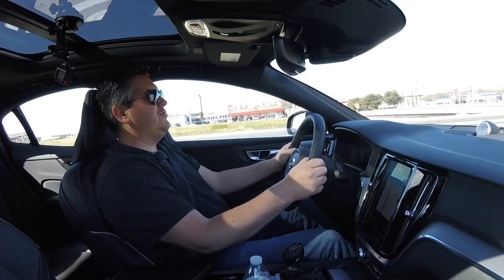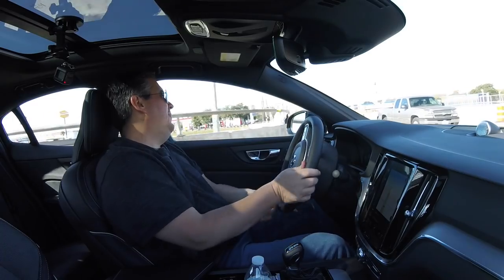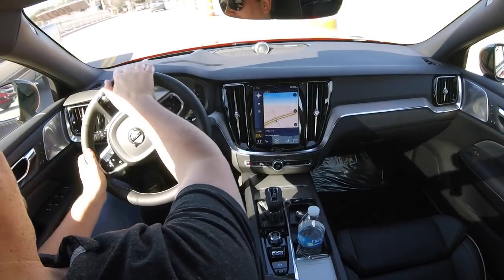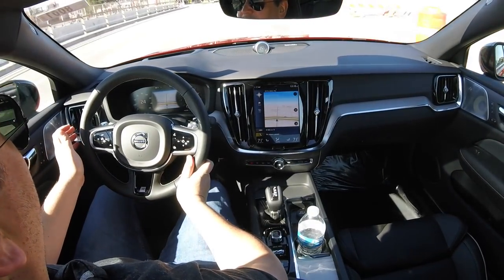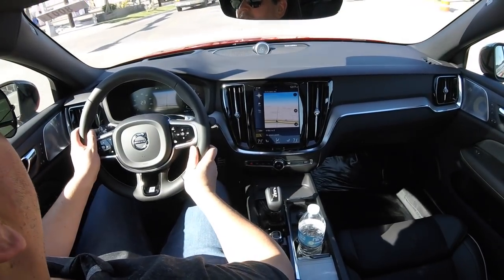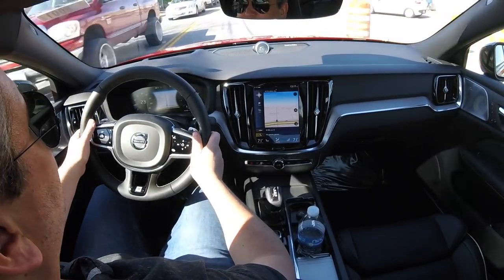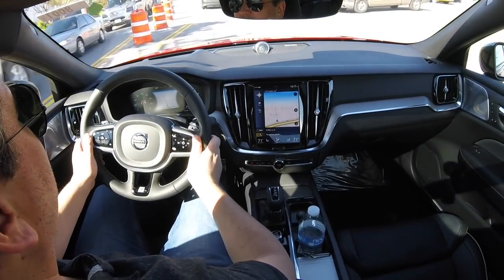Braking, I think, is not as strong as the Audi. I'll be first to admit that, but it's just probably something that I have to get used to. Of course, this car does have 20 miles on it, so obviously they need to be broken in. All right, we're going to pull into service.